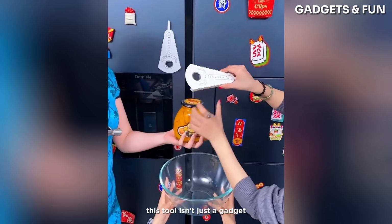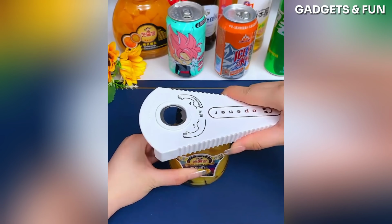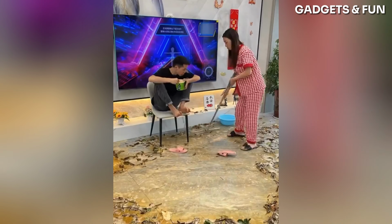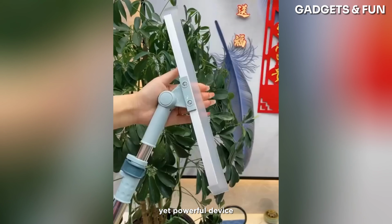This tool isn't just a gadget. It's a practical solution for everyday problems. Upgrade your gadget game with this simple yet powerful device.